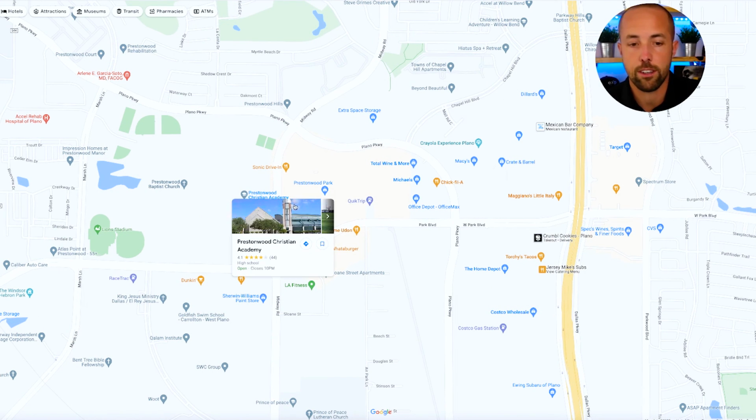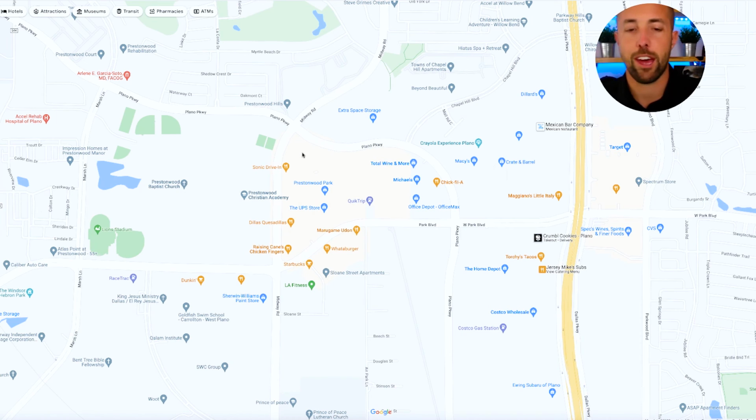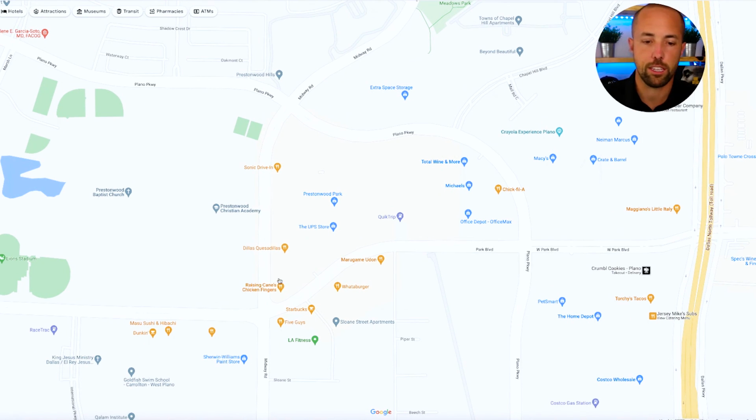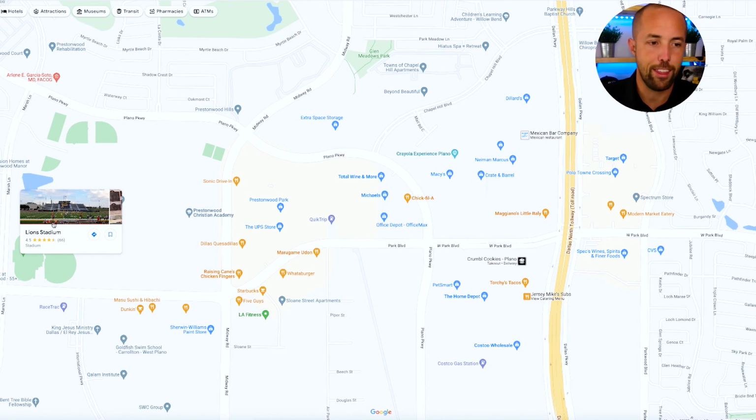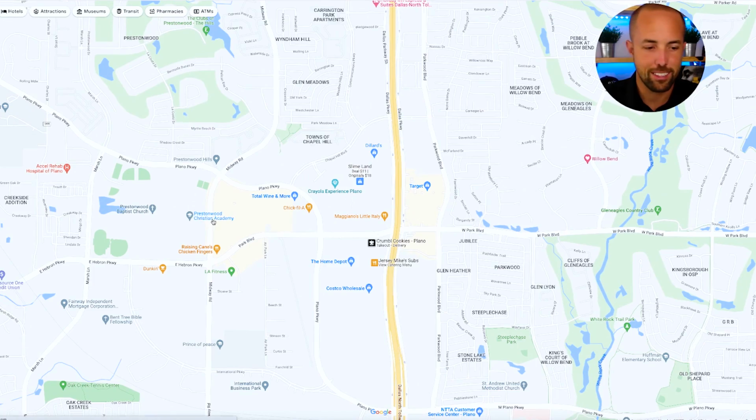So you've got senior privileges, if you remember that from high school. At least we had them down here. You got a ton of options down here for the kids to come get Raising Cane's, Five Guys, Whataburger. You got your LA Fitness down here. Lion Stadium. This is how they do it down in Texas, right? So you can see that. So that's how we do it.